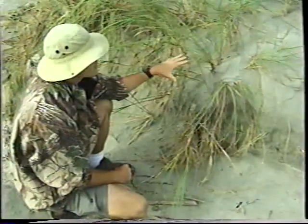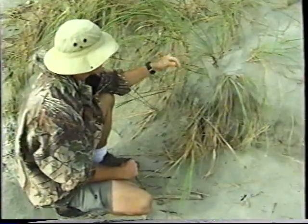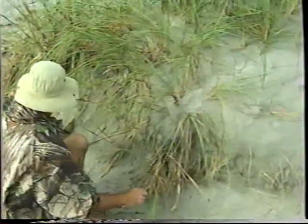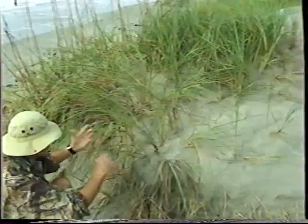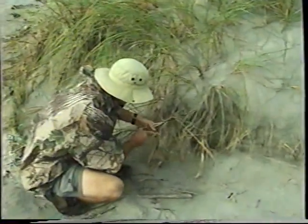Now, due to this process being left intact on this barrier island for thousands and thousands of years, this sand dune can actually nourish the beach naturally, give sand back to the beach. And then over time, the wind will come back and blow all those sand grains back up here, and these grasses will catch them and build them back. So these beaches are constantly fluxing in and out, in and out over time.